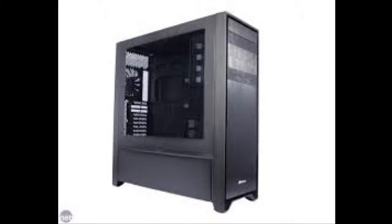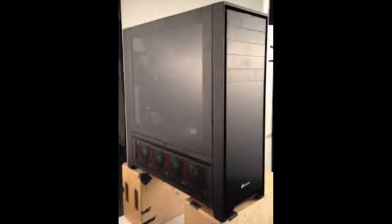There's nothing more amazing. It's just the Obsidian series. I mean, it's very clean and modern looking. Although a lot of people won't like the square box type shape, I like it. It's pretty good. It's the biggest tower and biggest case out there right now.